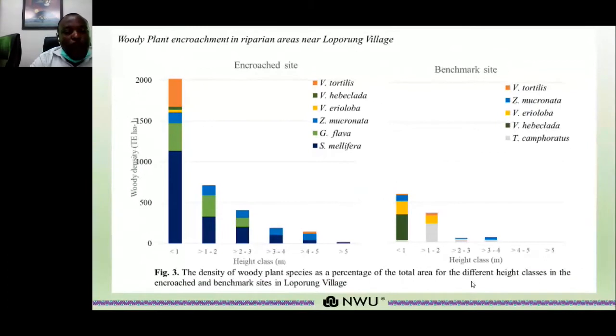Village, our population structure showed an inverted J shape, where we can see that the density of woody plants in this area was higher in the lower height class, and in the higher class the density was lower. So the density in the lower height class was higher. This shows that the population is a healthy population structure, where there's a stable population of plants.